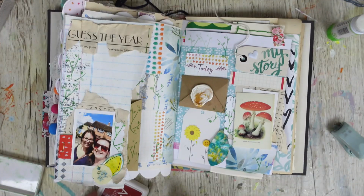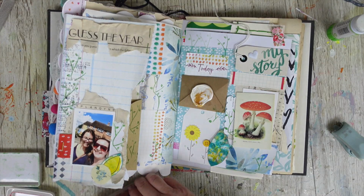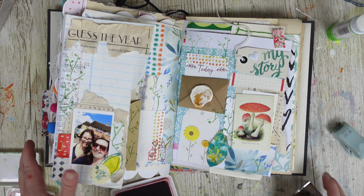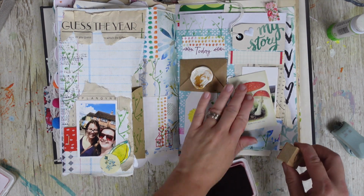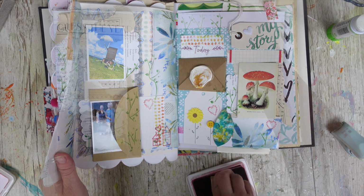I've got a little stamp set. This is one of my ones with the little houses and the heart. I think I've still got those in stock. I will leave a link to those if I have. And that's obviously about our house. A little heart stamp as well. So I'm going to add a few little hearts.